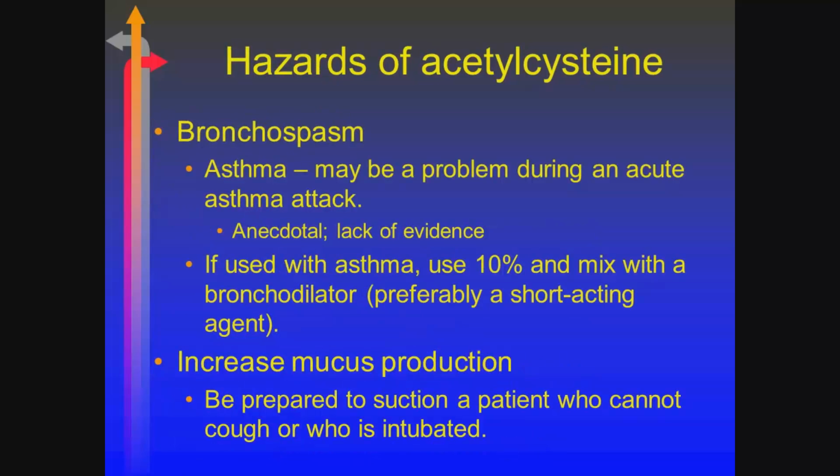Hazards: it has been known to, at least anecdotally, promote an asthmatic attack. So we always want to mix it with a bronchodilator, a short-acting agent. It also can lead to bronchorrhea. That's a nice word for you. You think diarrhea? Think bronchorrhea. All of the mucus glands hyperproduce, and now if you don't have a good adequate cough or suction mechanism, you can actually promote more mucus being trapped.